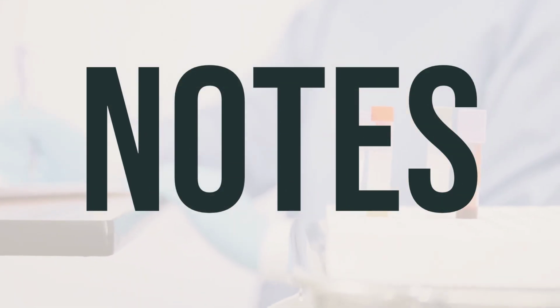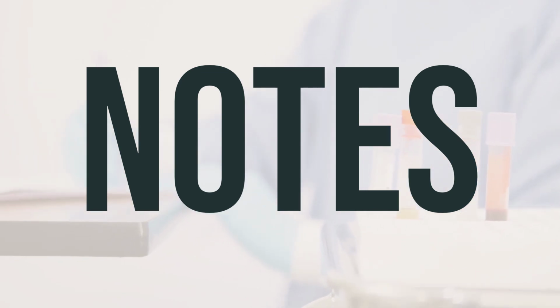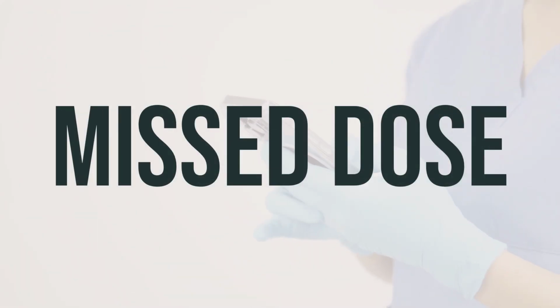This medication should not be shared with anyone else. The injection solution of Robaxin, also known as methocarbamol, is a type of medication that belongs to the class of central muscle relaxants. This medication is used to treat muscle spasms and pain. It works by helping to relax the muscles.